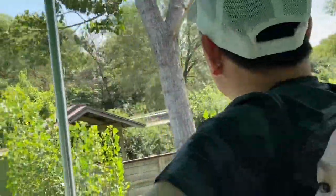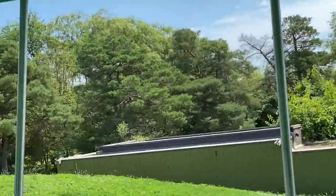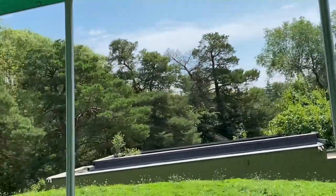We're now entering a Zoomobile exclusive area, so you would not be able to have seen these animals through regular walking time.